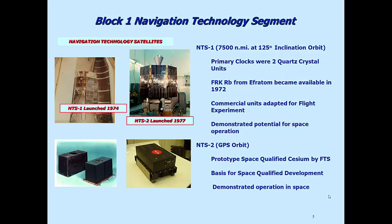And they built a clock that was really quite small. It was about like this. Compared to the rubidium clocks of the day, which were rack-mounted things, this was really quite a change. And the decision was made, well, let's take a try at this, see if we can modify one of these for space use. And we did. We took commercial clocks, literally. We bought 5 commercial Efratom Rubidiums.